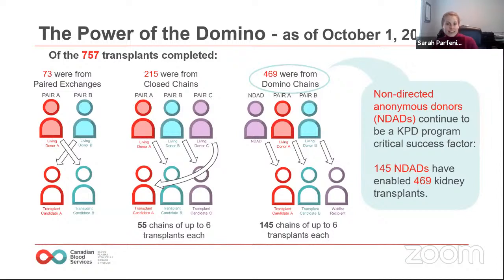I am very excited to introduce you to Ian, whose picture you saw on our introductory slide. Ian is from Manitoba and was a non-directed anonymous donor. He donated at Toronto General Hospital through the Kidney Pair Donation Program. In addition to this, he is a member of the Center for Living Organ Donations Volunteer Advisory Committee. And I am now going to pass the microphone off to Ian to share his story.